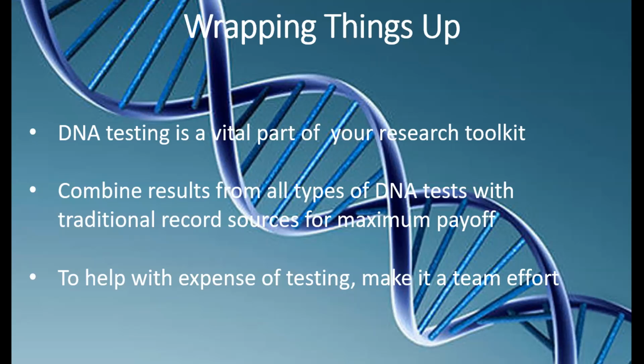And indeed, if you're not using different types of DNA test, you're not going to get the complete picture. Where we really make progress is when we combine the results from all the types of DNA tests that we've taken, along with all of the traditional record sources. And by cross-working all of those, you can really get a great payoff. For instance, in my own case, until we had a DNA match with people that had connections to County Armagh, we had no idea where our line may have come from.